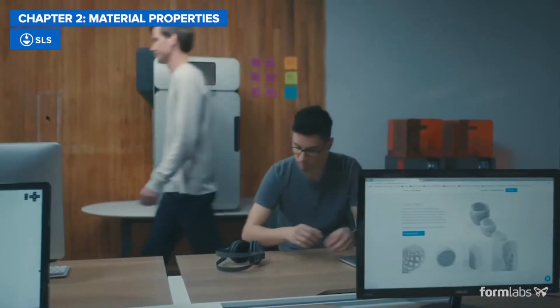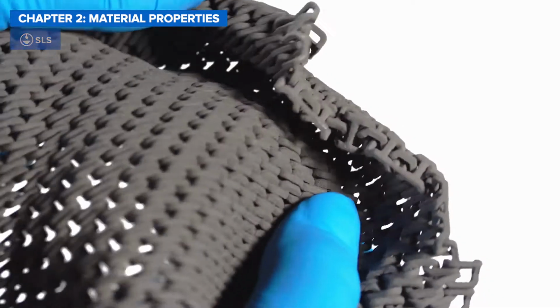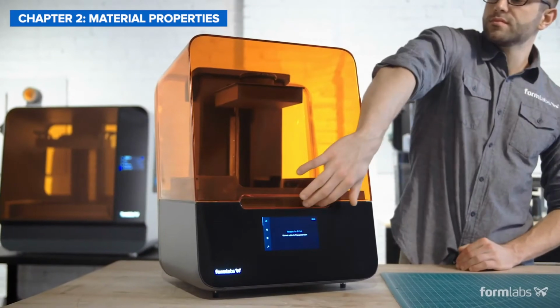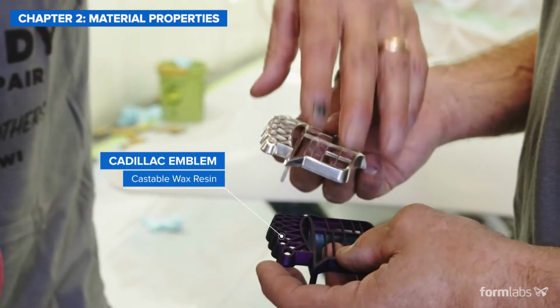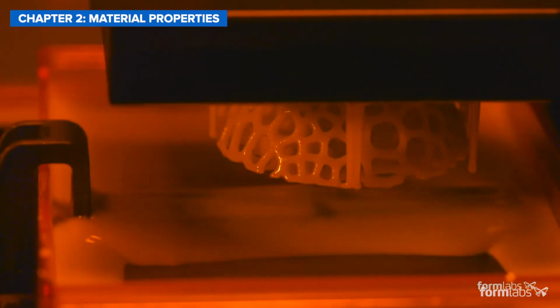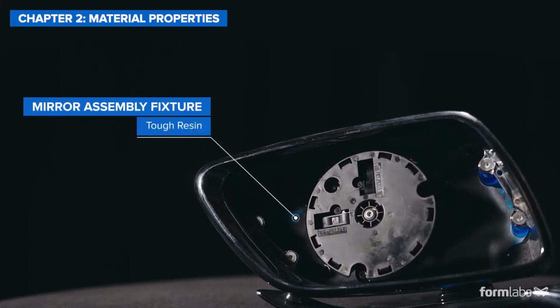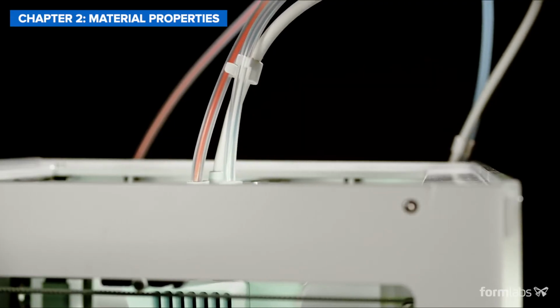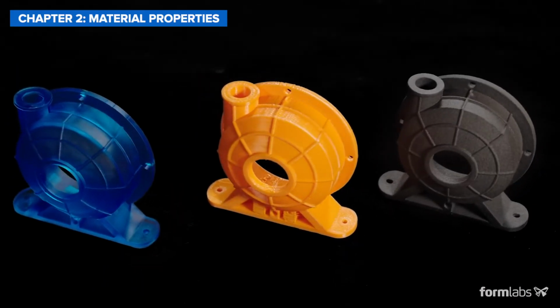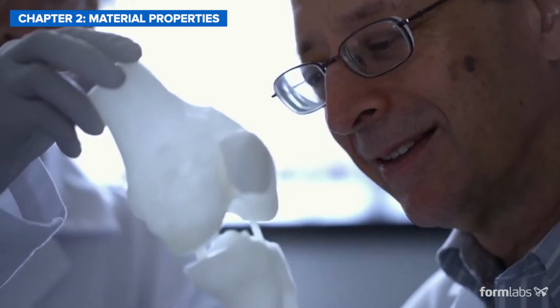The most common material for SLS 3D printers is nylon, a highly capable engineering thermoplastic. Desktop plastic 3D printers can also be used to create metal parts by casting 3D printed patterns. SLA is the go-to technology for 3D printed castable patterns for jewelry, dentistry, and engineering applications, while FDM also offers some more experimental options. In case you have specific requirements in terms of strength, stiffness, elongation, durability, or other properties, we recommend looking at technical data sheets.